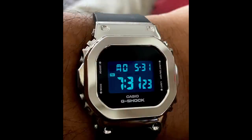The model which Reg shows us here can be purchased today. It's in the catalogue for Casio even to this day, about £160. Nice classic look. I like it though. Takes the old G-Shock to something totally different.